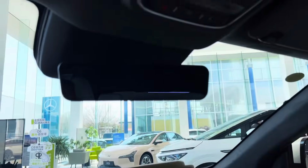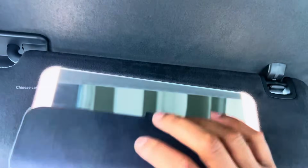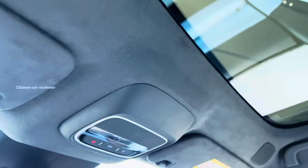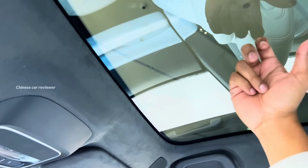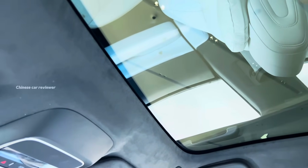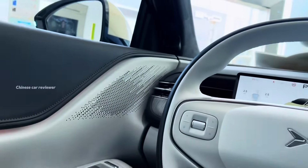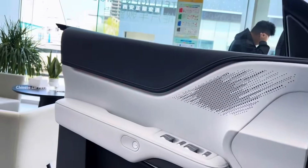And if you see at the top, we got the hazard button. These are all Alcantara. And here we got a mirror with the light. And have you noticed this is another sunshade at the top? So you got a big panoramic glass roof. It doesn't have the sunroof. This is your glass roof and doesn't have the sunshade. But XPENG says they have done a really good job with this glass roof, so you don't need a sunshade. But still, I know many of you prefer the sunshade.